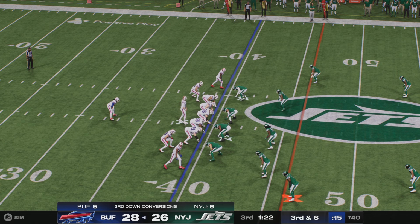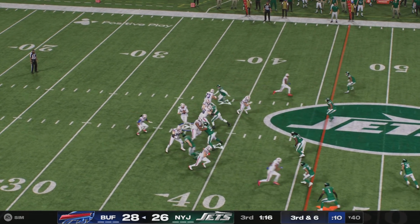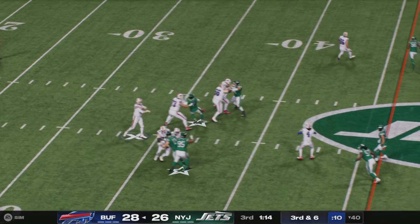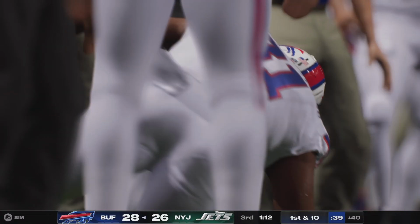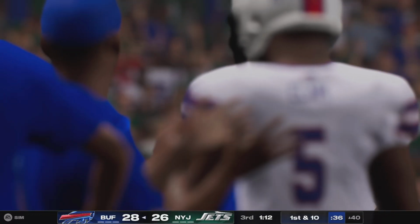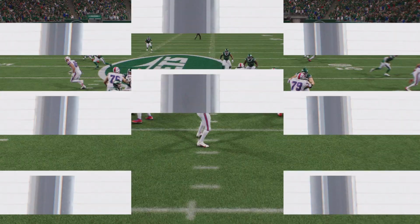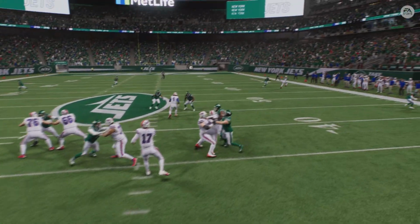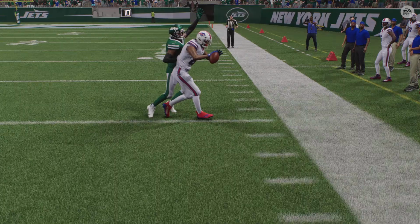Here's third and six. Allen. Pass to the sideline and pulled in. And he's able to get this to the 40-yard line before he's out of bounds. 75 yards receiving for him now. It's a first down. And with that last play, he's now up over that 300-yard mark.